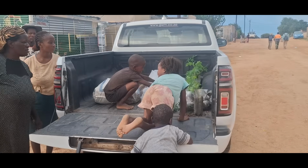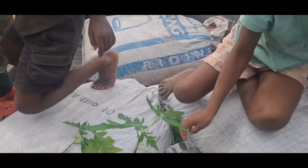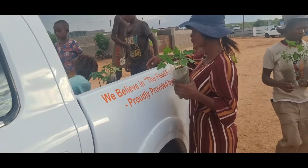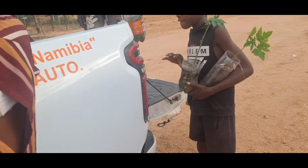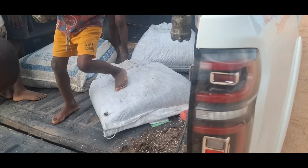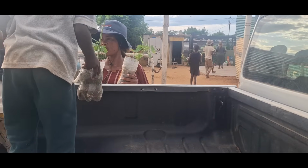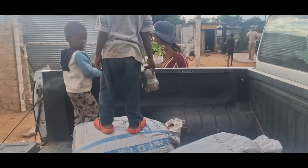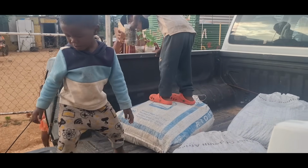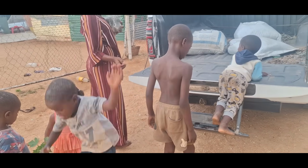Kids will quickly help offloading everything. It's three bags of worm compost and then 20 little papaya trees. Some 5-liter planting bags, and I was convinced that I loaded them up. I think somebody must have taken them out of the car because I can't find them for the life of me now. So I had the whole plan of planting these things into bigger bags with the ladies and with the kids quickly, and so that's obviously not going to work.